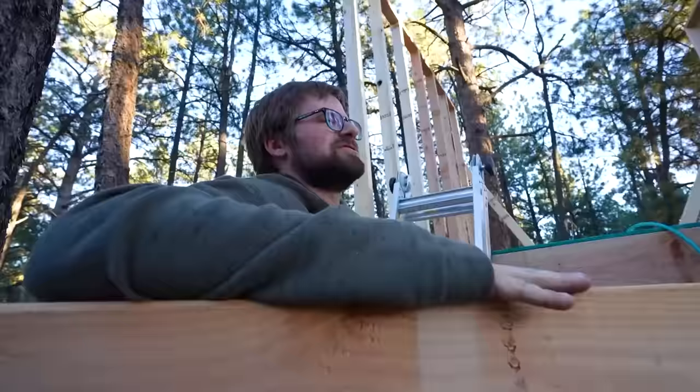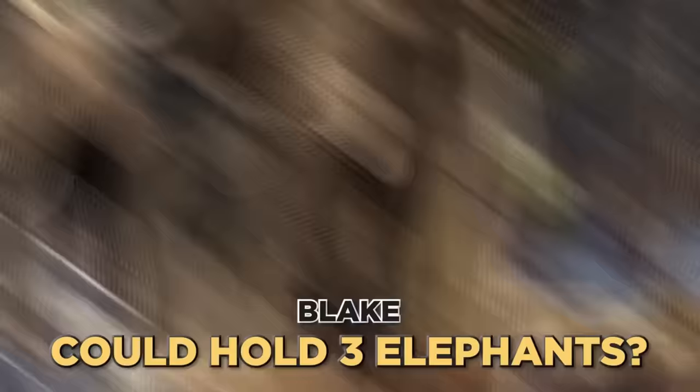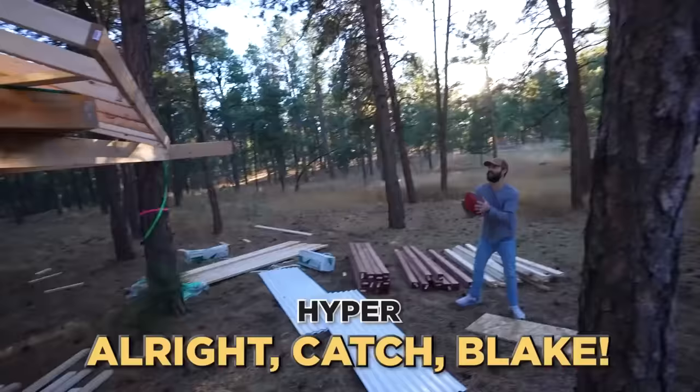Do you think this thing's gonna hold 23,000 pounds of water? That's like three elephants. Do you think these three trees could hold three elephants? I hope Sam's calculations are correct. It's falling. All right, catch, buddy.